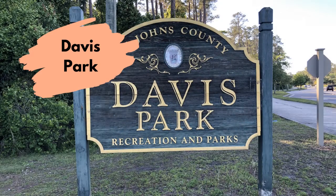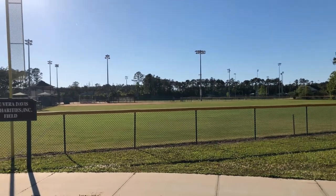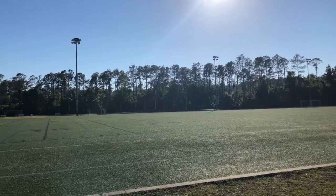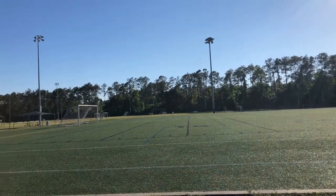Just a little bit outside of Nocatee, there's an area called Davis Park, and this is located just on the way to Ponte Vedra High School. This park includes 6 soccer or lacrosse fields, 3 football, 4 softball fields, and 6 baseball fields with lights. They also have dog parks and a dog wash. And one thing that's really neat is they have 4 stocked fishing ponds, so you can take your children out there and go fishing at Davis Park.